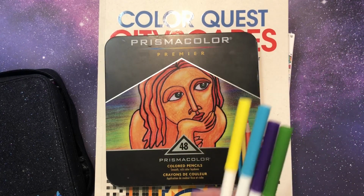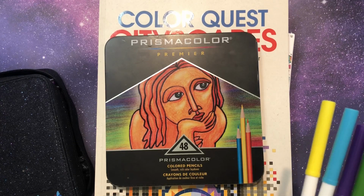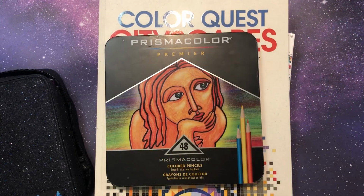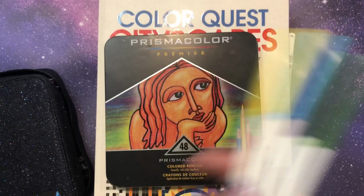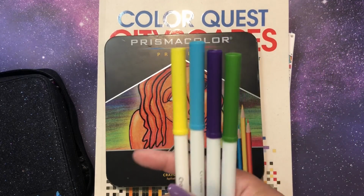So I have the 120 set of these, and I want to say it was around $20. And obviously that's a great deal. They don't last forever, but for that price, they seem worth it to me. 120 set is a lot of variety. I also have the 50 set. I feel like you can get the 50 set for like $10, $12. So this is definitely nice.